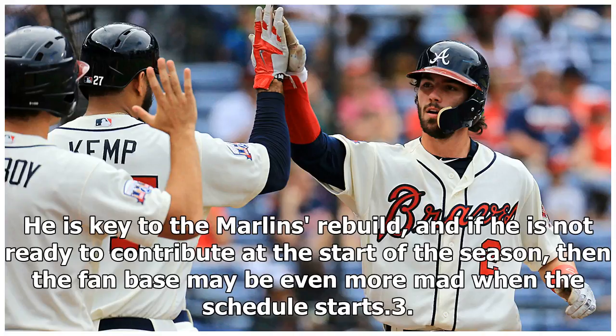He is key to the Marlins' rebuild, and if he is not ready to contribute at the start of the season, then the fanbase may be even more mad when the schedule starts.